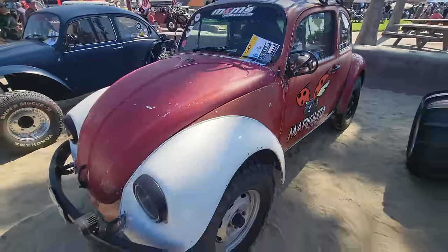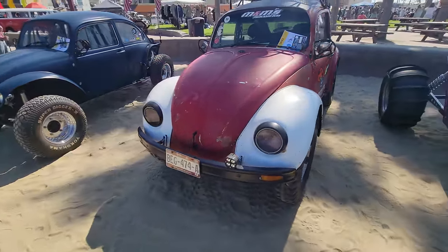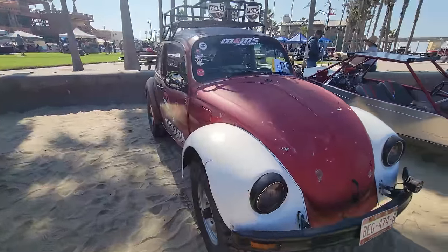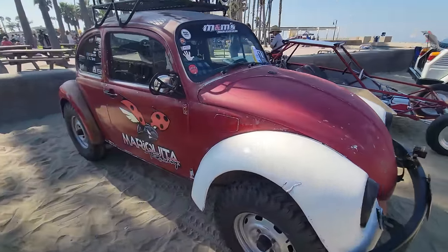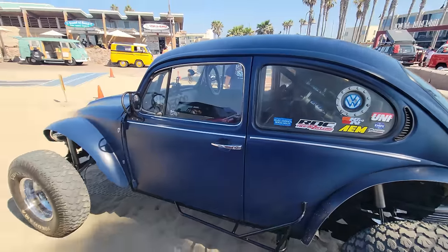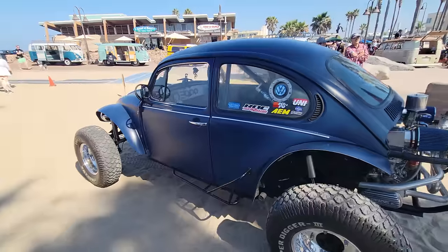Another class 11. We've got another Baja coming up here, and we're going to go out to the pier and finish up the rest of the show. I'll probably grab some more clips as we go, so keep your eyes out for it.